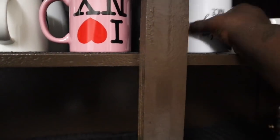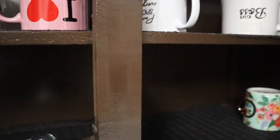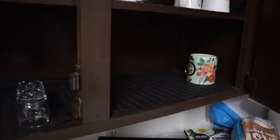I think I'm going to have to keep this one for fall. I might get rid of this one because I was never able to get that sticker off, and it just looks dirty, so probably get rid of that. Get rid of all cups like this.